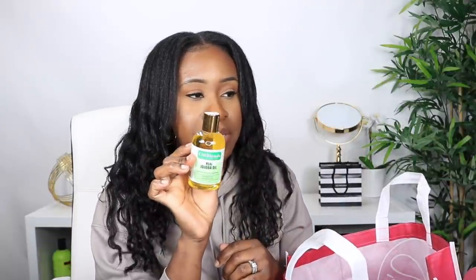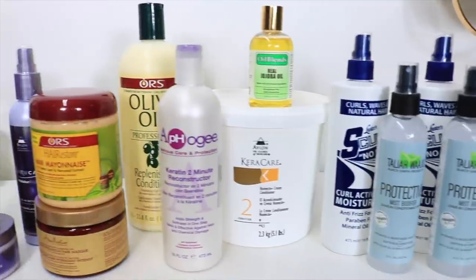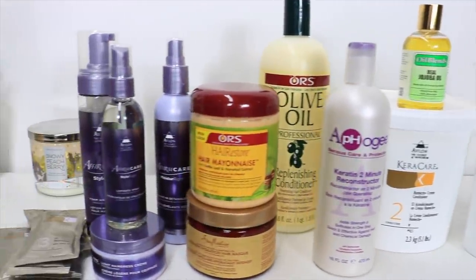Last one, jojoba oil. You guys know I use this to seal. Love, love, love. So yeah, guys, that is basically it. I'm really proud of myself for sticking to what I said I was gonna buy and not impulse buying, because you know the impulse buying is real. Whew. I got my protein, I got my moisture, I got moisturizers for the family, my sealant, new stuff.